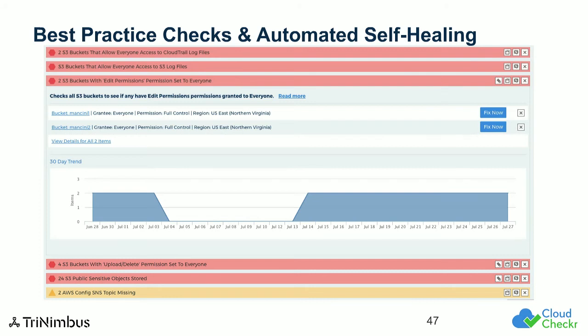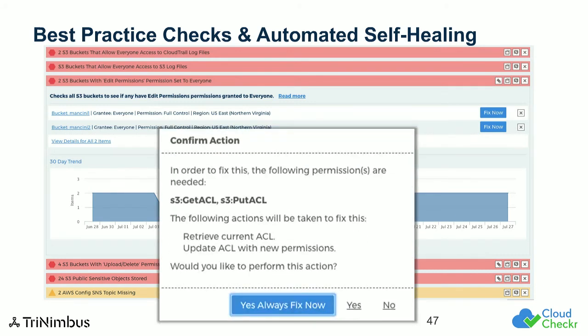We support over 540 best practice checks. They run all day throughout the day, covering security and compliance, cost management, availability, and usage. Here's one CloudCheckr screen showing some of our self-healing automation capabilities, specifically for S3 bucket permissions, which was probably the most common breach reported in the news in 2017. With this tool, CloudCheckr can detect a security vulnerability and let you fix it by clicking Fix Now, or better yet, select Always Fix. And whenever CloudCheckr detects that issue, even if you're sleeping, it can fix it and send you an email letting you know about the fix.